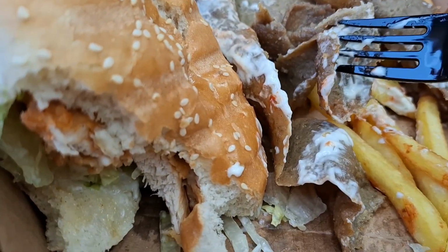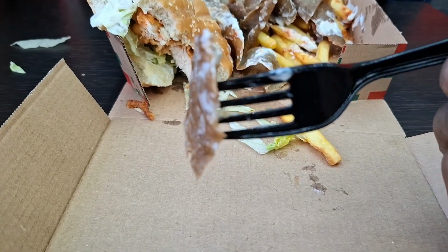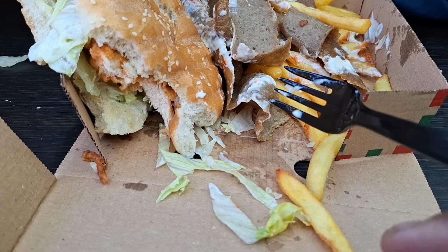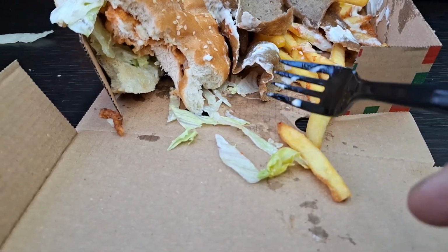Let's give the doner meat a taste. Look at the doner meat. Doner meat is really good. Plenty of flavours coming out of that doner meat. It's nice and chewy, and it's amazing.